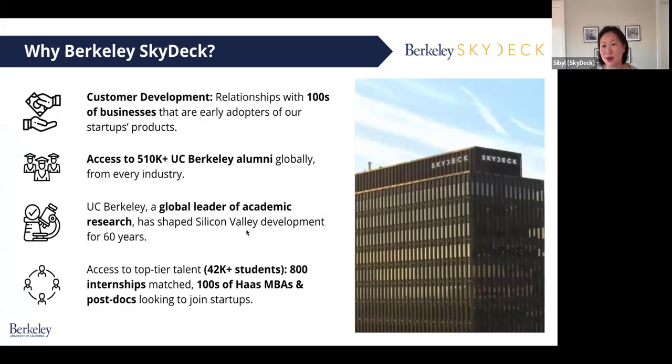Why Berkeley SkyDeck? There are so many different accelerators out there, and we get this question a lot, but I really think there are a couple things to focus in on. One, if you ask any founder that's been through some of the other top accelerators and maybe have also been through SkyDeck, you'll always hear that SkyDeck is probably one of the few accelerators that is really focused on giving you a personalized experience and building a real relationship with you. And we get into the weeds with you, and we know how you're tracking, who you're talking to, who you want to meet, and we'll go the extra mile to help make those warm intros. We're able to do that because we're part of UC Berkeley.